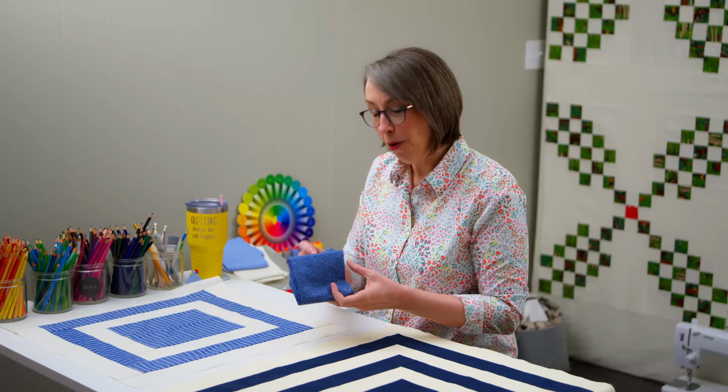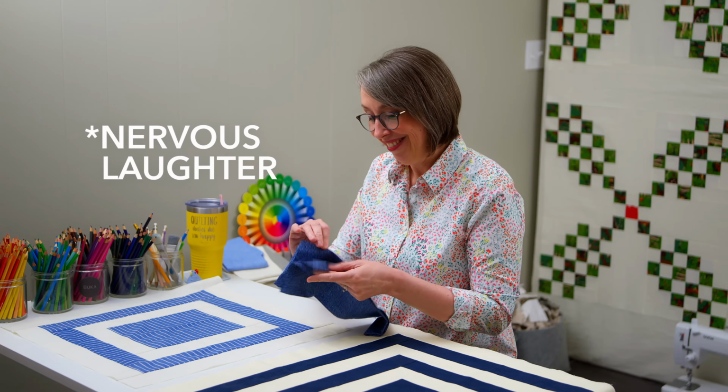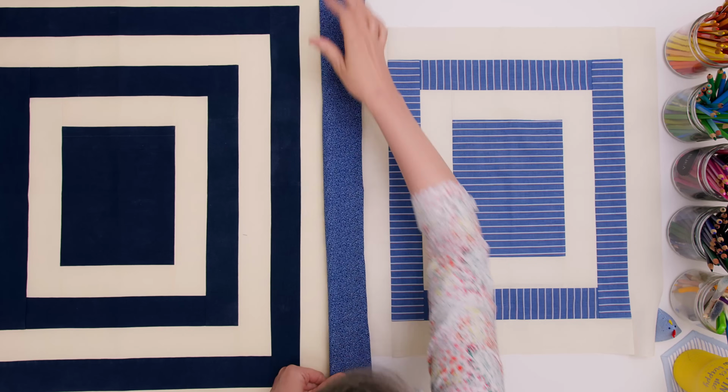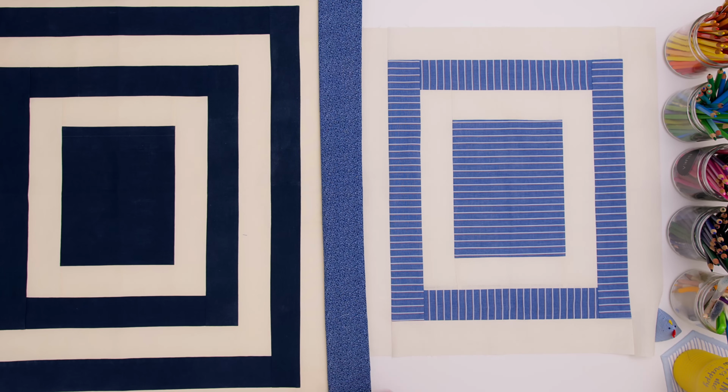And I thought, well, they're not going to be touching. So I put the fabric that I was going to use in between them. I did this on the design wall. And honestly, I still didn't like it.